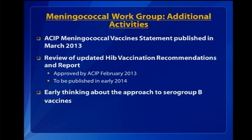Just to summarize other activities of the meningococcal work group, recently in March 2013, the comprehensive ACIP meningococcal vaccine statement was published. We reviewed and updated the Haemophilus influenzae B vaccination, and there will be a recommendation and report that was approved by this committee in February of 2013 and should be published in early 2014. And the committee is also working on an approach to candidate serogroup B meningococcal vaccines.